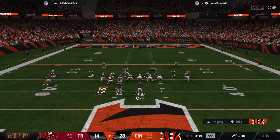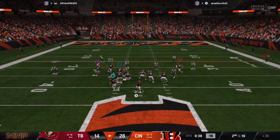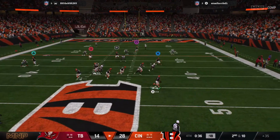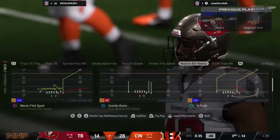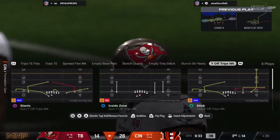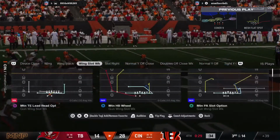Denver will pass. Back to the air they go on second down. Chased out to his right. Trying to get away from the pressure, but he can't, and they drop him. And it'll be third down coming up after this defense's third sack of the game.